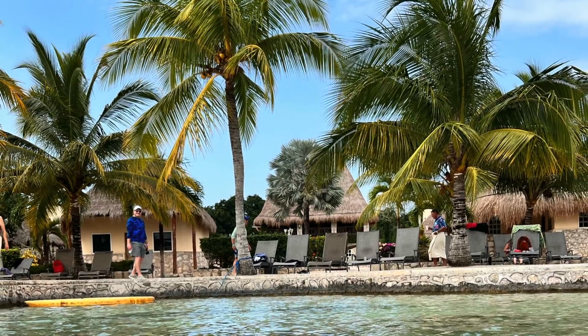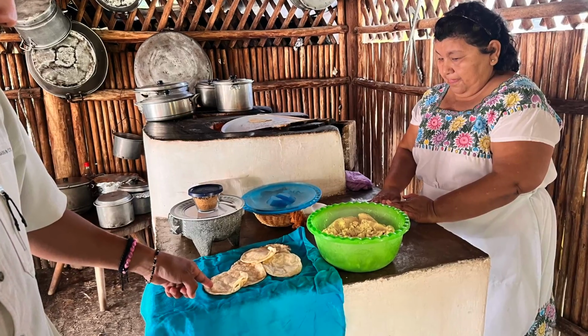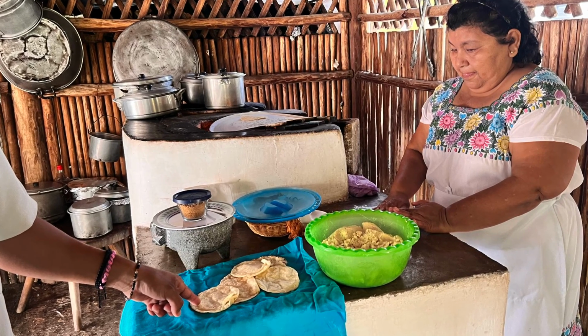Here he comes. Like I mentioned, this is the Lagoon of 7 Colors, also called Bacalar. Great way to end our day, just a little bit of relaxation after our Maya experience, which was unbelievable. We learned so much. I could just about move here.